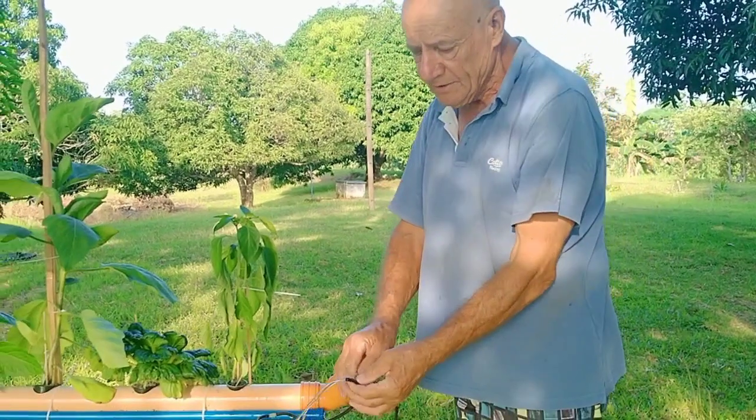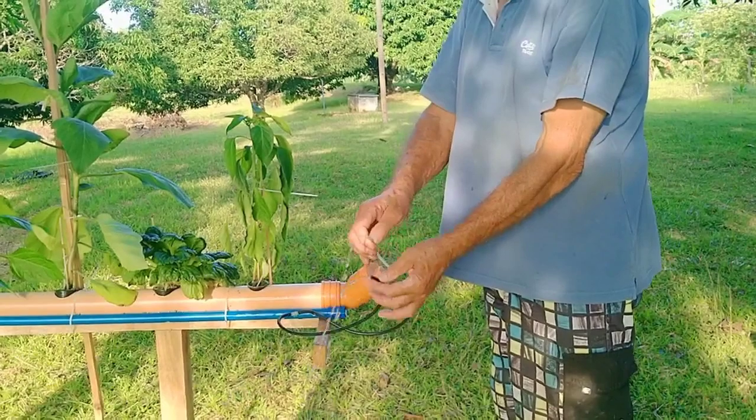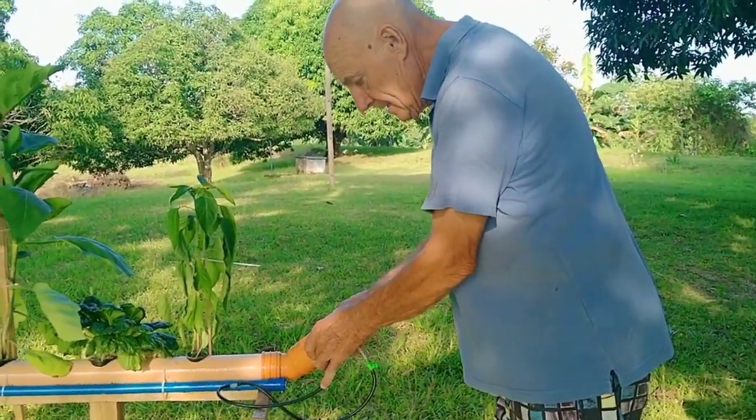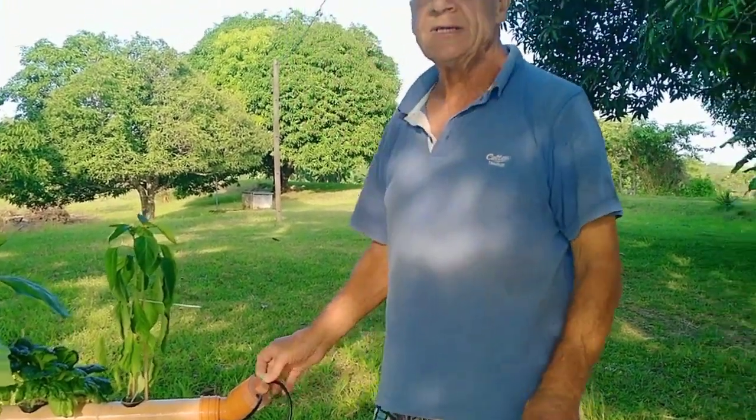I'm just checking here to see if the nutrient is coming out of the tubes freely. There's no blockages, so look at that. It's good flow, so I'm happy with that. So in the meantime, we thought that it would be a good idea just to give you an update on the hydroponic system and how it's progressing now.